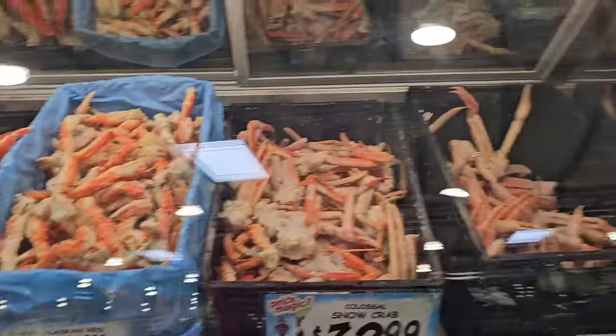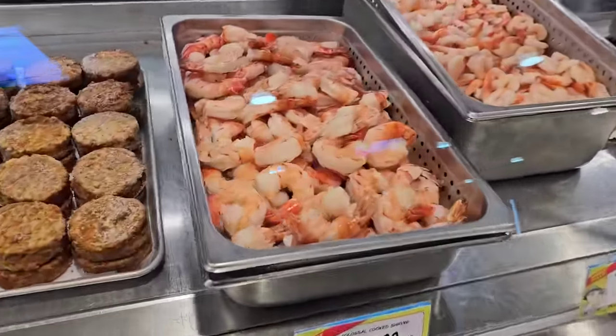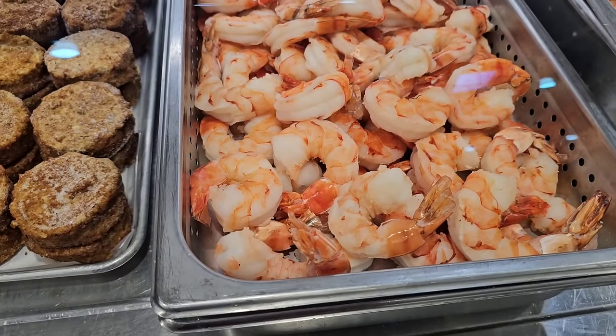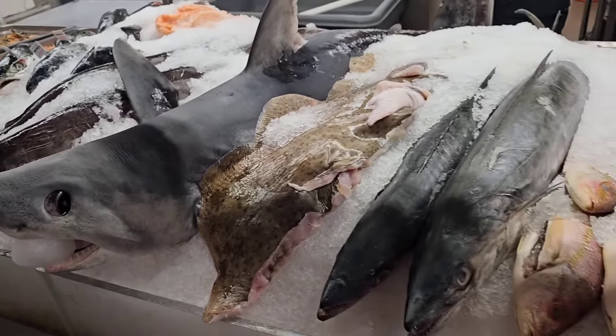That's an expensive option right there, but got some different jumbo crab cakes here. Look at these shrimp, guys. $19.99 a pound, but look at these. These are like the kind you find in a very fancy restaurant. They are enormous. I wanted to show some of the different fish they have here, including shark.